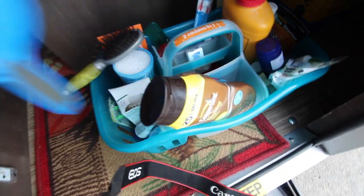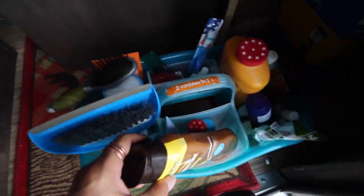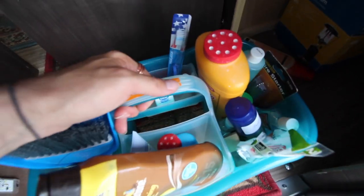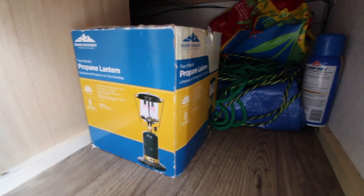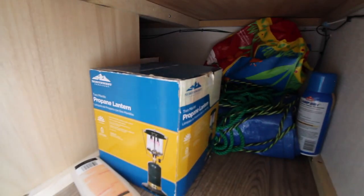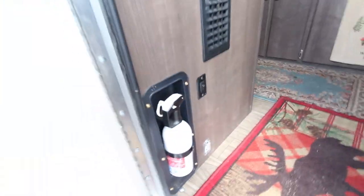So, if you walk in here, I have a toiletry bag, basket, and I have a dustpan in here, but I carry a bunch of different stuff for when I need to take a shower, and it's already in a caddy, so that's nice. Down below here, I also have a lantern and a bag and waterproofer and my tarp. The tarp goes in the front of the trailer. That's in the picture that you see with the lights. So that's where that stores. I have also my little fire extinguisher in case there's ever an emergency.